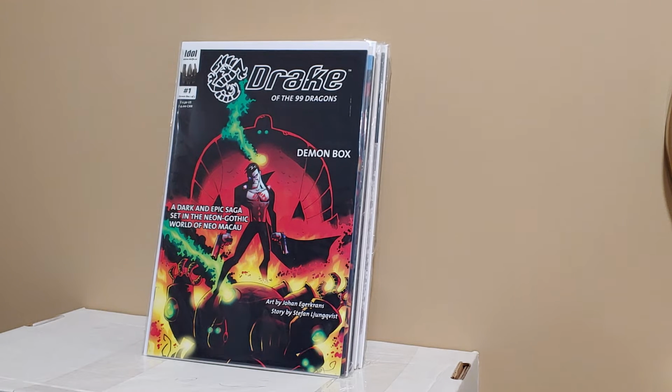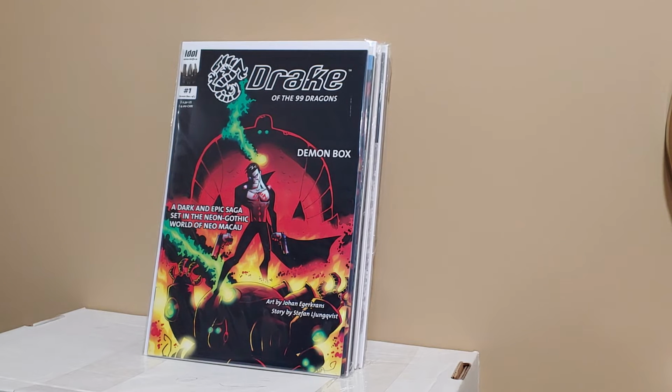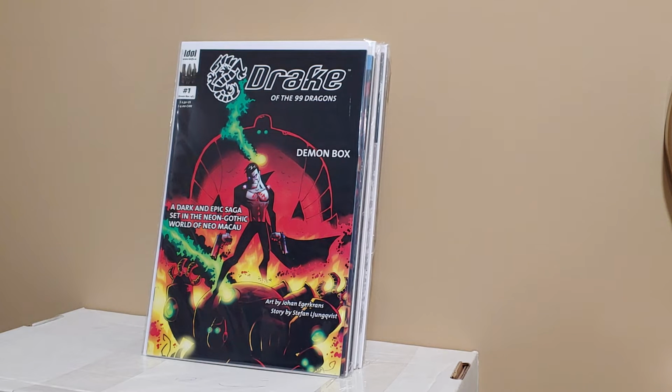This is another one of those books that I don't quite get yet. This is Drake of the 99 Dragons. This is one of those video games done into a comic book thing. And if you look on eBay, there's only 2 listings. And one is, I think, 79, and the other one was like 109, I think. And those are raw. No sold listings at all that I could find. Now, maybe there's somebody who can work eBay better than me and can find some sold ones. I just couldn't. So I'm not sure. My gut feeling is that this is probably a $30, $40 book, which would still be pretty cool. Just very, very hard to find.